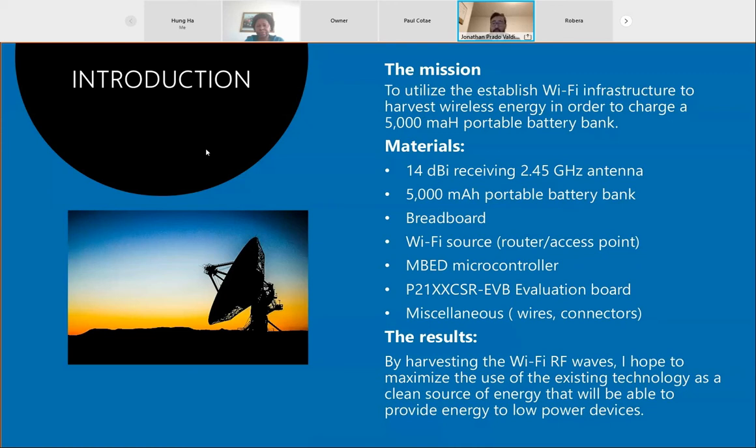The result is going to be, by harvesting the Wi-Fi waves, I hope to maximize the use of the existing technology as a clean source of energy that will be able to provide energy for low power devices.